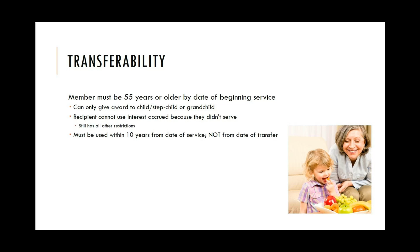Other than that, you cannot transfer your education award at all, or even pay something for somebody else's school. So let's say your friend is struggling and you want to help them pay for their school. There's not a way of transferring it over. It can only be used on you. Of course, the exception is if you are 55 years or older, then you can use it on your grandchildren, stepchildren, or your children in general.